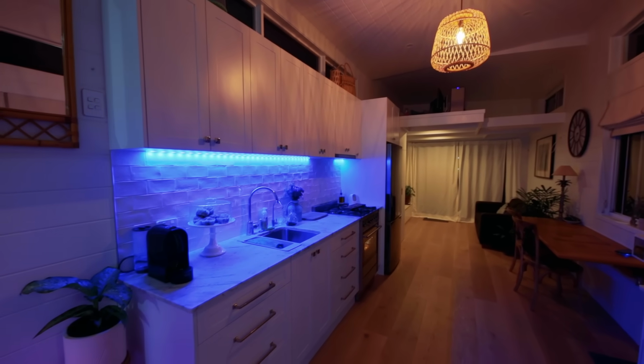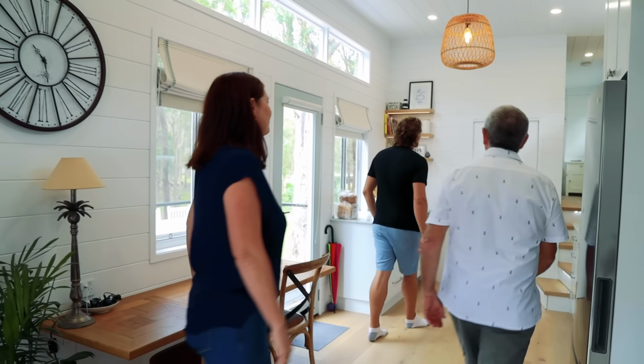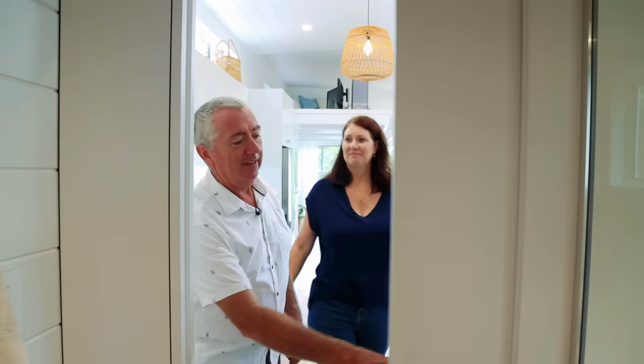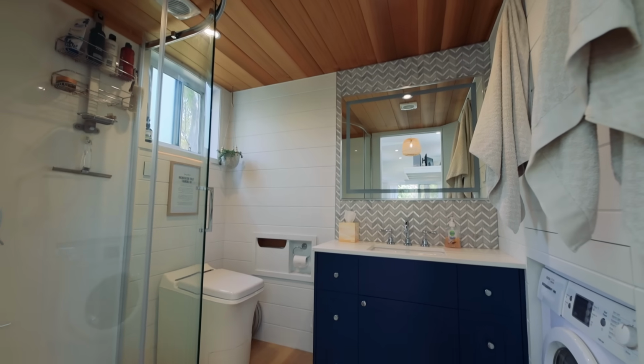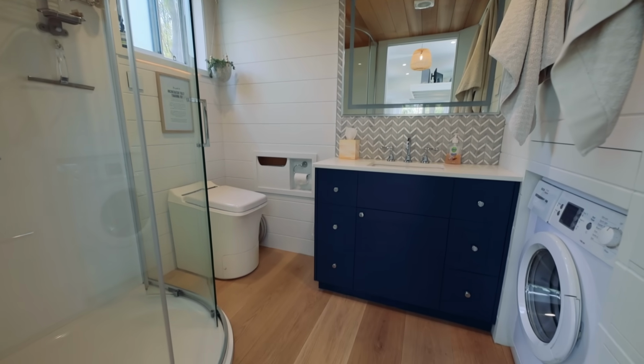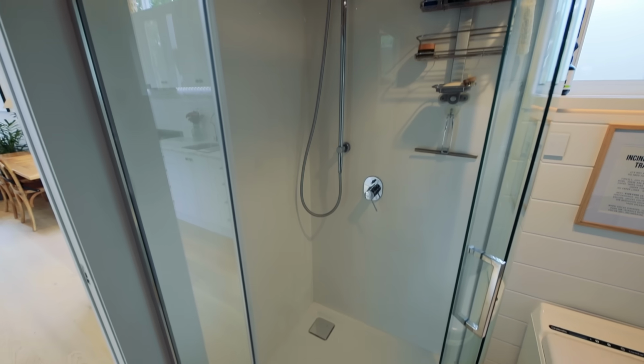And what do we have through here? That's where our bathroom is. Right, can we take a look? Let's do. Oh, this is a very spacious bathroom. Yeah. So one of the benefits of going that extra width was allowing us still to have the hall to our bedroom here, plus a sizable bathroom. And that made the difference for us.